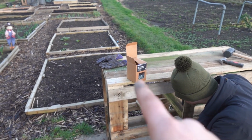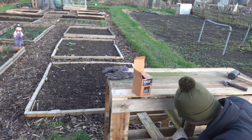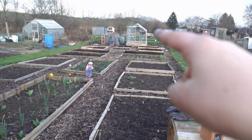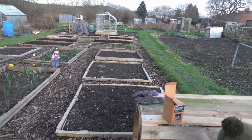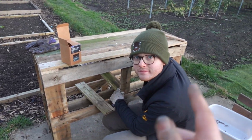So this is going to, in theory, go in the greenhouse, but we've made it smaller than the width of the door so we can take it out if we want, if the greenhouse becomes overrun with tomatoes, which it will. And that is, let me move away from the drill.